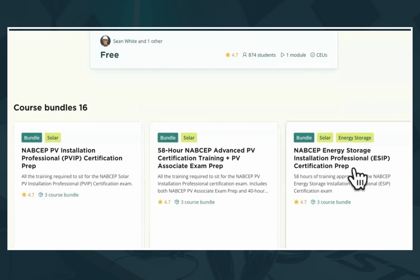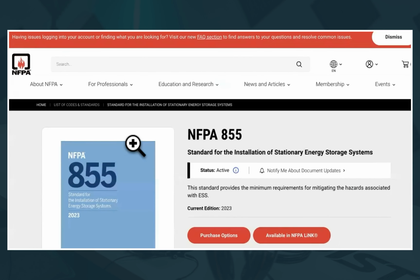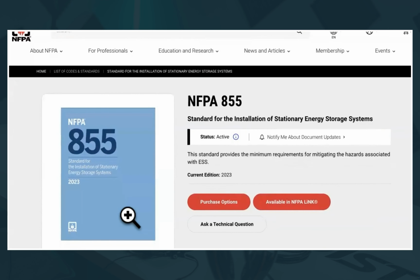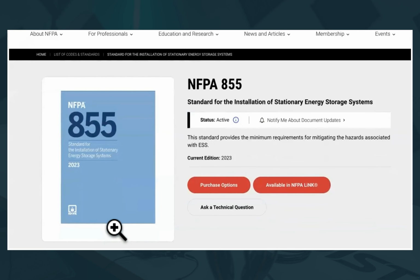And then there's also two other books that you can take with you. One of them is NFPA 855. NFPA 855 is called the Standard for the Installation of Stationary Energy Storage Systems. And there is a 2023 version. However, the NABCEP exam for the Energy Storage Installation Professional lets you bring in the 2020 version, or at least that's what they're recommending to bring when you're taking the test. So that's NFPA, which stands for National Fire Protection Association, 855. I think the letters ESS look like 855 if you blur your eyes a little bit, if you have bad vision. So that's the way to remember what to use.